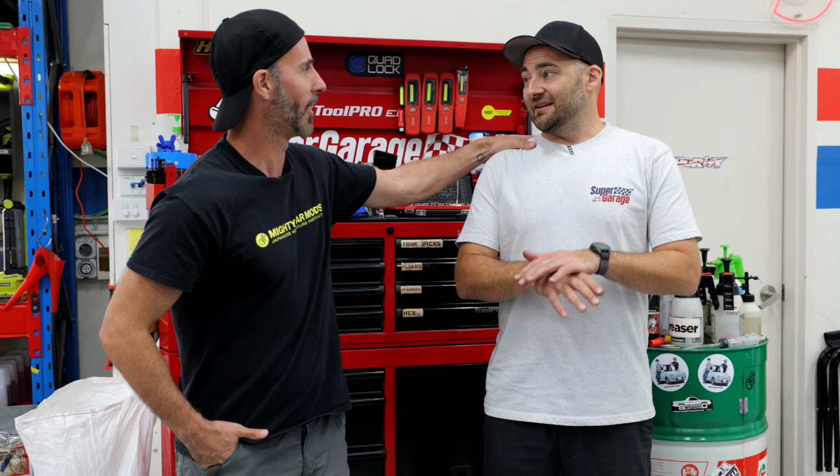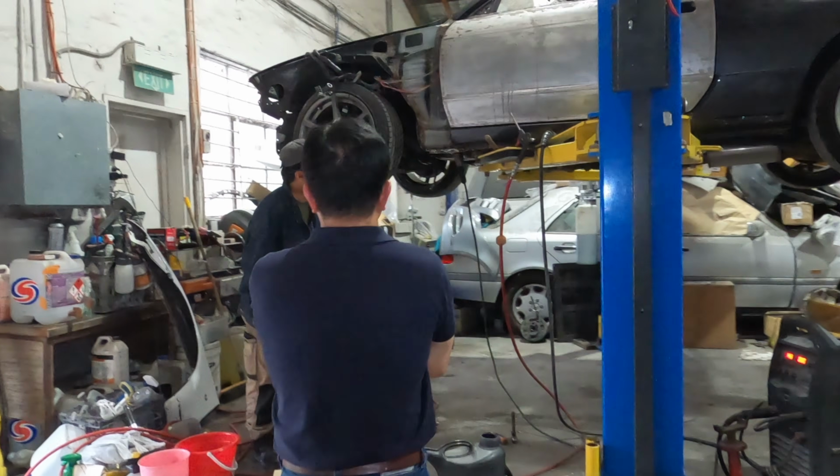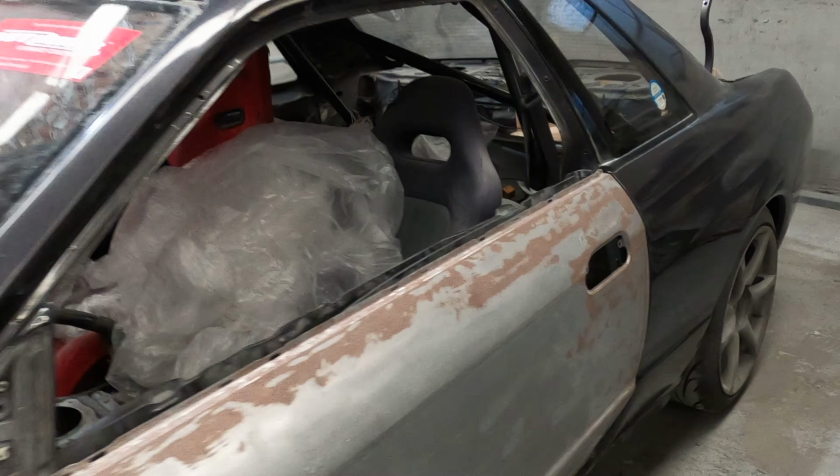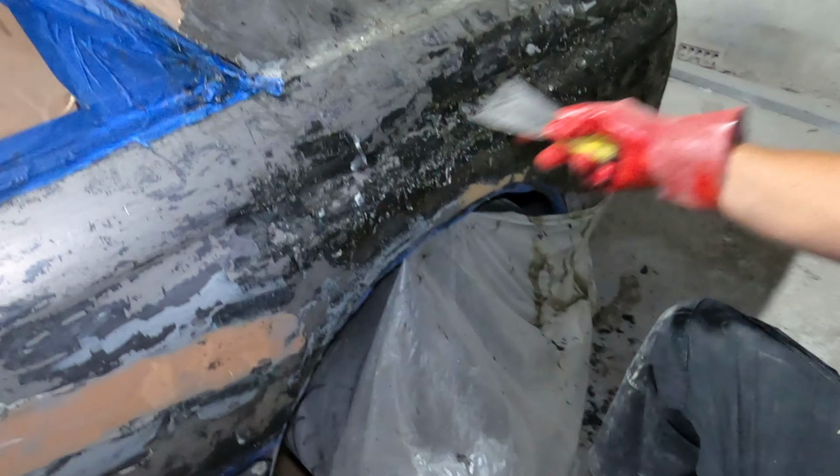You're being very polite, Martin. It needs to be straightened. It needs to be straightened. It's got to be stripped right back, basically. It's going to be a big job, but our friend Chung, who's painted a couple of other cars for us, is going to get into it and hopefully bring it back to life.